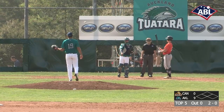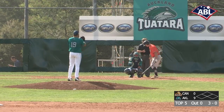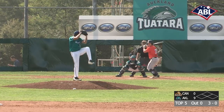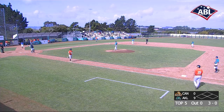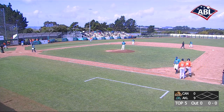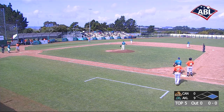Yeah, he'll be a bit disappointed falling behind 3-0 here with a 9-run lead. He should be looking to be very aggressive in the strike zone and keep that pitch count down and be efficient and go deep into this ball game. So a 4-pitch walk given up to Jack Middleton, and Cole Mentor won't be happy with that one, but we saw him throw a 4-pitch walk last inning and came right back.